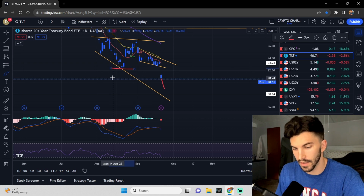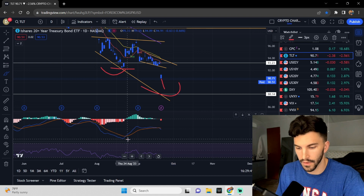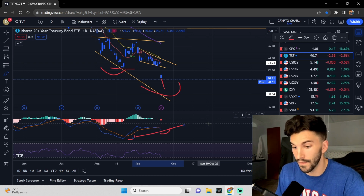Now that we're below this low, you can look for that low and lower low, and then you can look for a low and a higher low with the MACD creating some kind of divergence. I believe that this will be a very, very good trade for people in the future.